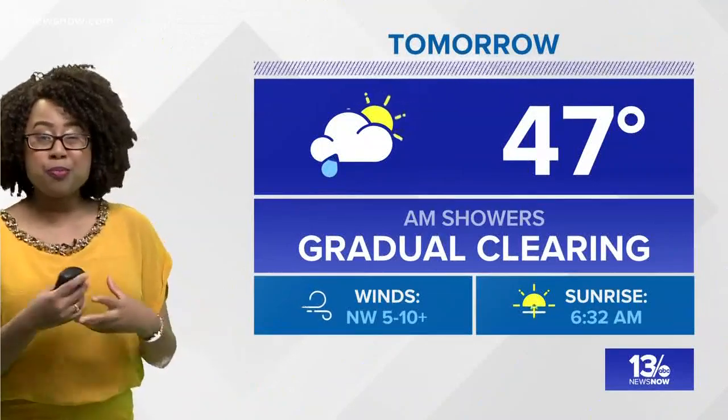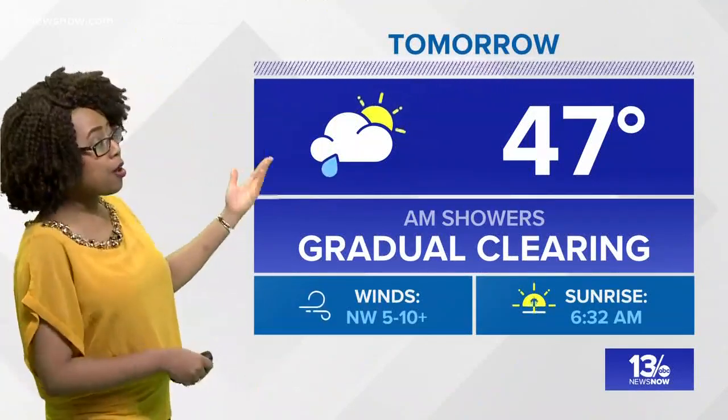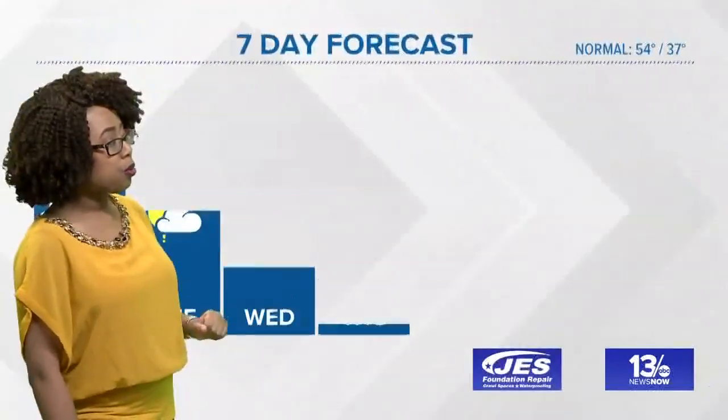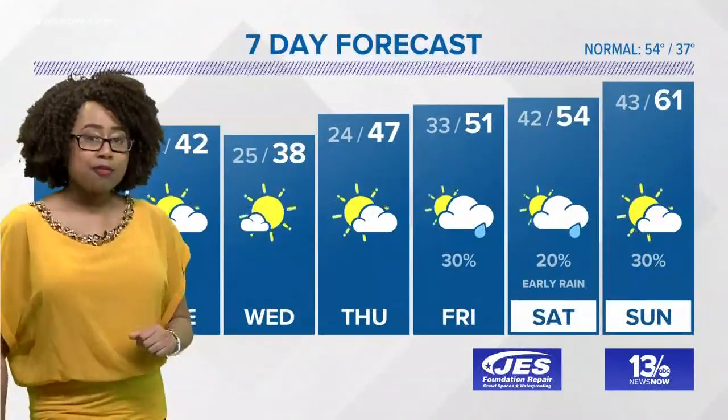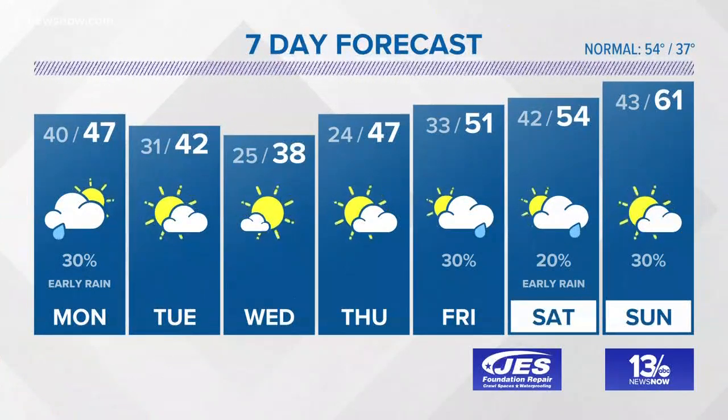So tomorrow, few morning showers. We'll have some gradual clearing during the second part of the day. We'll have some sunshine breaking through still with a northwesterly wind. The 7-day forecast, however, everybody, it's going to be pretty mild for a few days. Take a look at this.